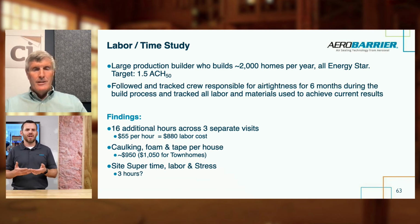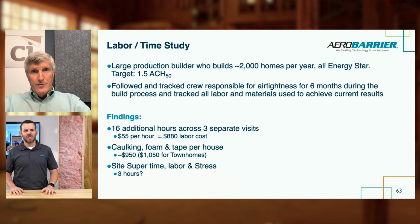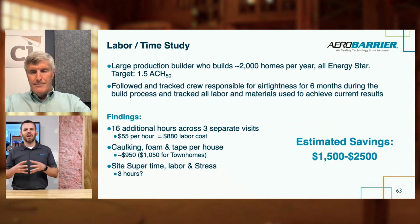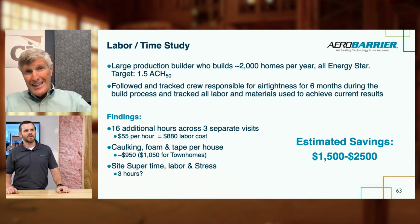What's that worth? What's that stress and time? If you could get that back, what would that be worth to you? That's for you to decide. But in general, if you click one more time, a number will pop up there. Between $1,500 and $2,500 in savings is what they found just by this advanced air sealing package, quote unquote, to get them to 1.5 air changes per hour. So they can get to that 1.5, use the AeroBarrier, and eliminate these costs is really the point.